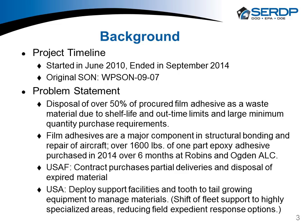Okay. Thanks, Mike. So this project started in 2010 and just wrapped up. The original statement of need is listed there, WPSON 0907. But really, to put the problem statement out there in today's context, a lot of the repair adhesive that's used at military installations for composite and metal-to-metal repair expires prior to use. And as a result, you're left with a partially reacted, hazardous adhesive product that needs to be disposed of.